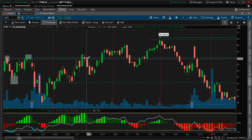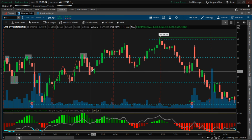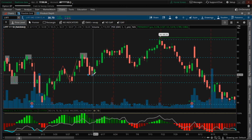Resistance is a price the stock is struggling to break above. All right. So the stock was struggling to break above this area right here. Struggled to break above this level 1, 2, 3 times. Finally, it sold off again. Found some support right here, right? Where the buyers came in and held it up. So support is where buyers step in and hold the stock up.